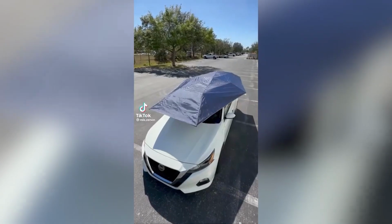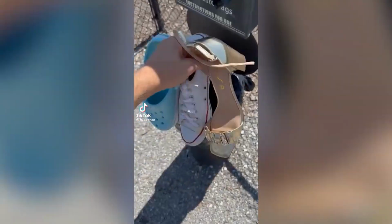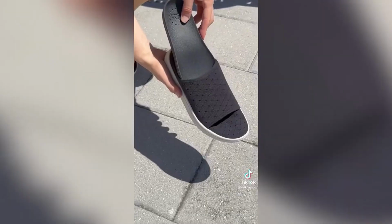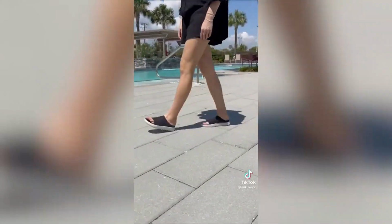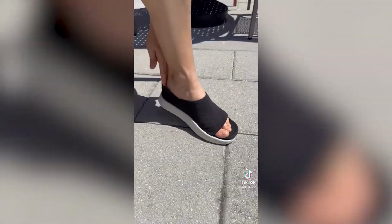Amazon summer hacks. This 3-in-1 shoe means saying goodbye to all of this. Place the front and back down, slide the sole across the top, and the sneaker turns into a fully functional sandal in seconds. You can even wear them as a slip-on or create an open-toed shoe.